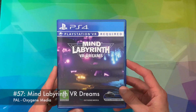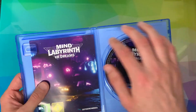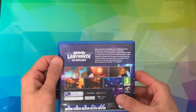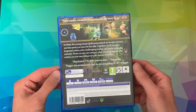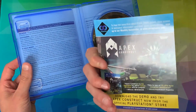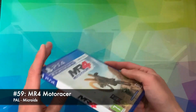Next up is Mind Labyrinth VR Dreams. Here is Moss. Next up is Motor Racer 4, MR4.